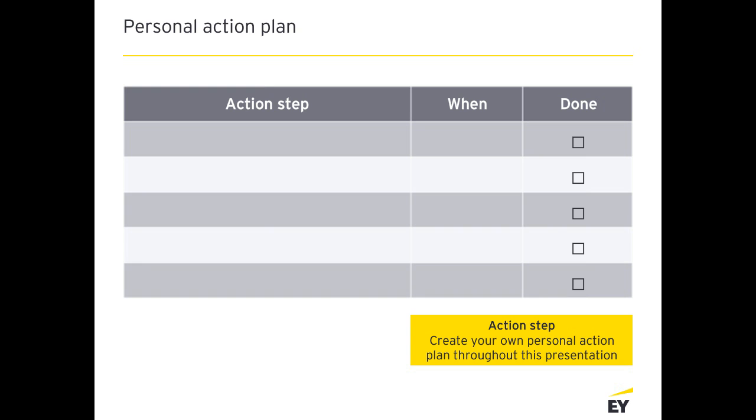Keep in mind that a meaningful personal action plan has two key characteristics: a clearly defined series of steps and a time frame for completing each step. And it's important to put your personal action plan in writing.